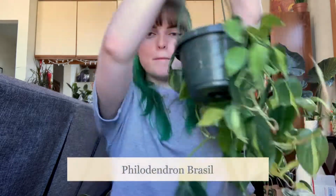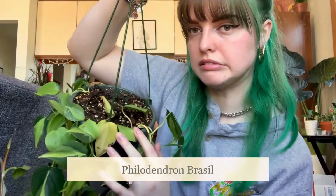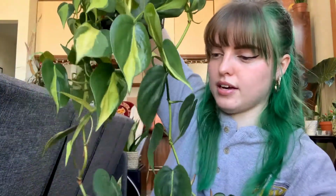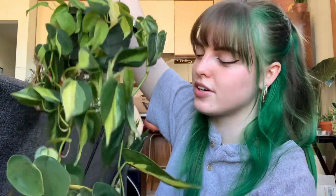Next is going to be my Philodendron Brasil, which is very bold on the top. We're not gonna look at that. I'm gonna put that out of frame. As you can see, it's growing some very huge leaves at the bottom, very luscious, and oh my goodness, yeah. Very luscious big leaves. There's a lot of different versions of philodendrons. I have a few. This is Brasil.